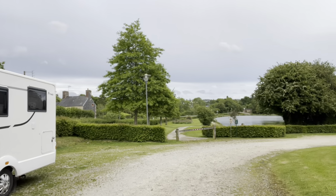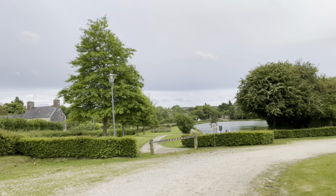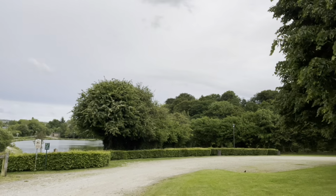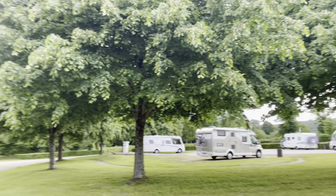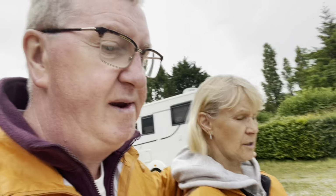So, I'll just show you this. This is a fishing lake that we're on the side of. So we're going to walk past down here into the town. It's beautiful, isn't it? Yeah, it is lovely. And this has not cost anything. I think it's free. Yeah, it's got a toilet. There's no machine or anything. Now, whether you have to pay for water, because I noticed that it's one of them automated machines, so maybe you have to pay for water. I don't know.